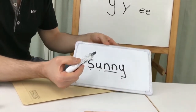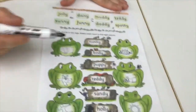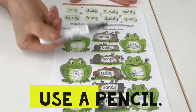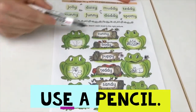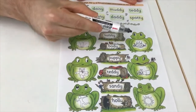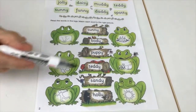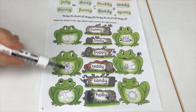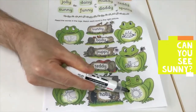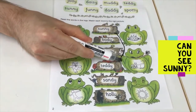Oh, okay, sunny. So let me see. I have my sheet here. So we know that top word, sunny. Now I'm going to use this pen, but you can use your pencil. I need to look at my pictures and see if there's a picture of sunny. So let me see, what will that be a picture of? Maybe of the sun? Can we see a picture of the sun? Have a look on your sheet too. Ping pong! I can see it, so I'm going to draw my line past this one.